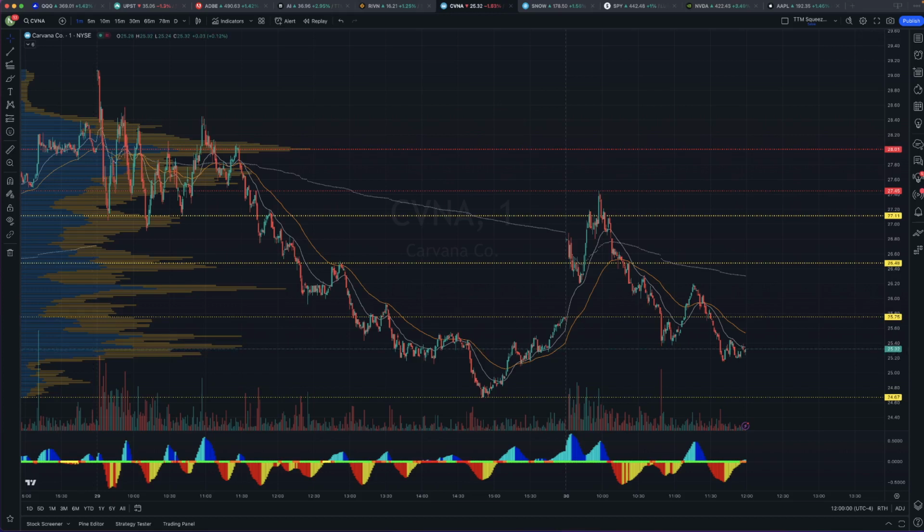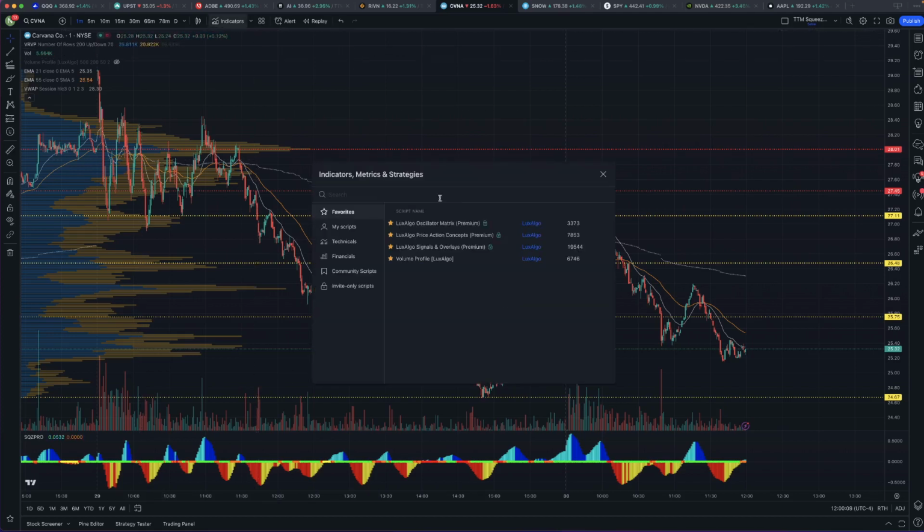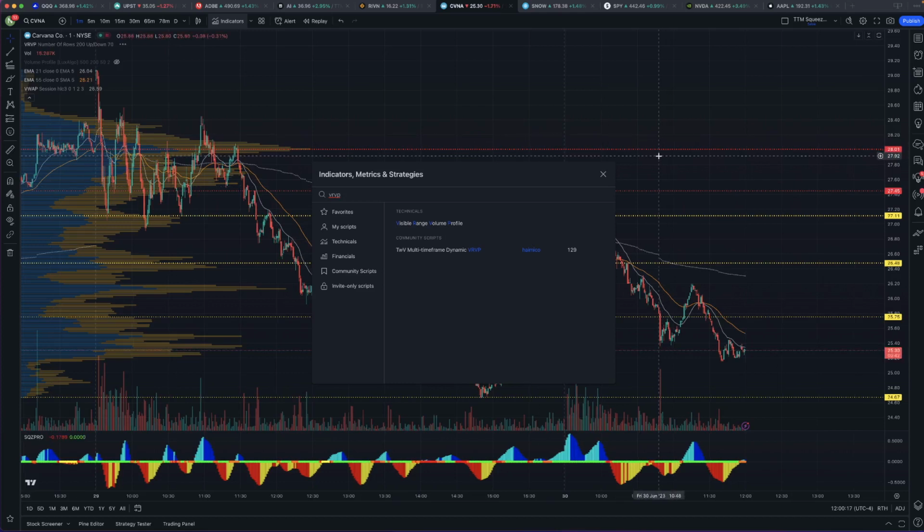JC Dave, I am using VRVP, which when you search for it, you get the visible range volume profile. I think you have to be pro. I'm not sure. At least not the base level of TradingView.